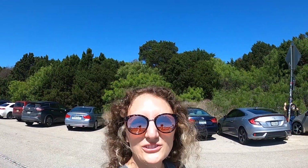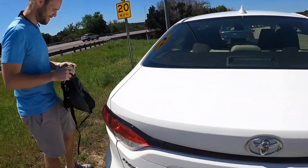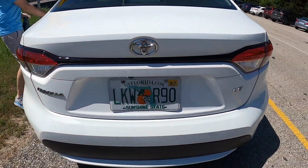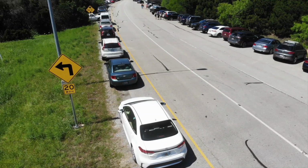We couldn't remember what our rental car looked like, but I think it's this one. Success, it's the Florida car. Let's go to Waco.